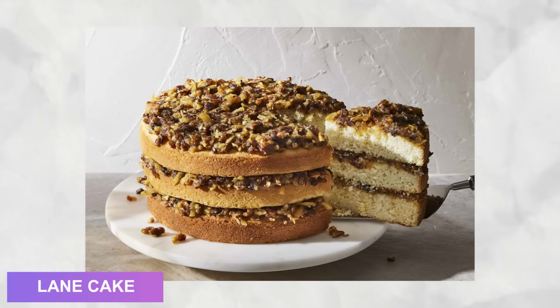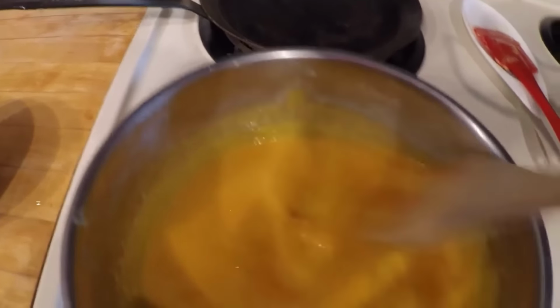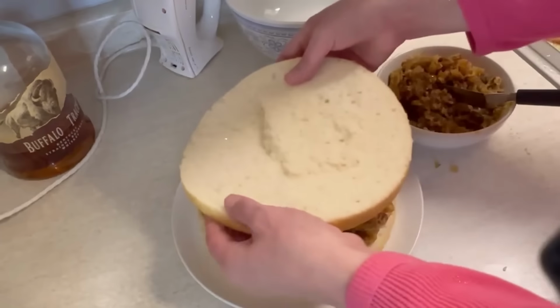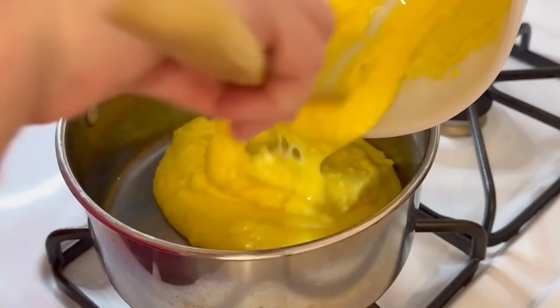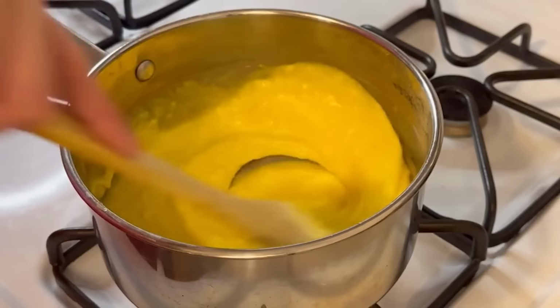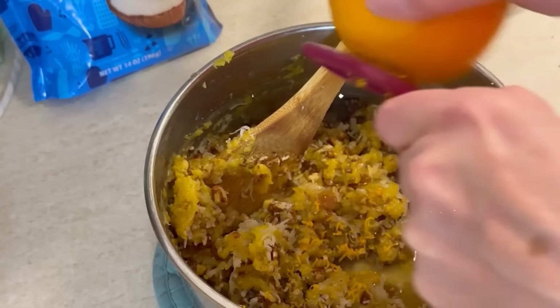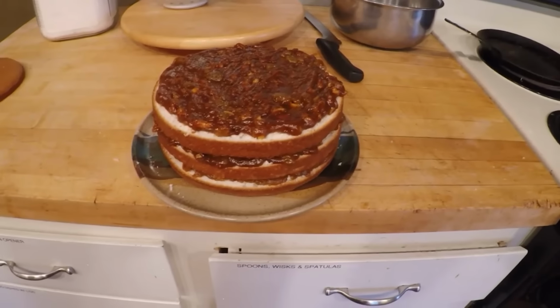Lane cake was the southern belle of Christmas desserts, a towering white layer cake filled with bourbon-soaked fruits and nuts that made it legendary at holiday gatherings. The cake layers were tender and white, made with egg whites only, their delicate crumb providing perfect backdrop for the rich filling. The filling combined egg yolks, sugar, butter, raisins, coconut, pecans, and enough bourbon to make flavors sing.